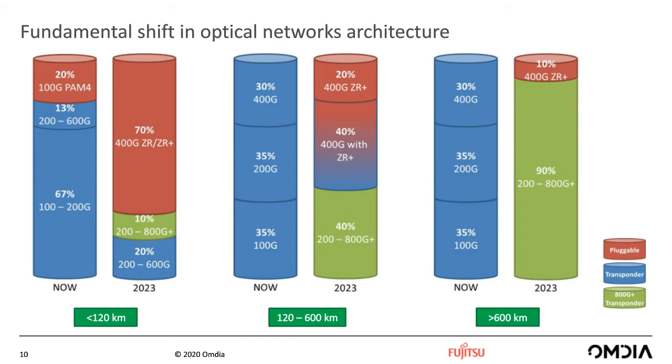And finally, the long haul segment will see much larger adoption of higher baud rate transponders like 800 gig and higher. So from similar distribution and rates as we have in the metro, it would grow to 10% 400 gig ZR operating at 200 gig, and the rest 90% by those next generation high baud rate transponders running at 400 gig rate. So that's a pretty drastic change in the next few years. And with that, I will hand over to Kent for his views.